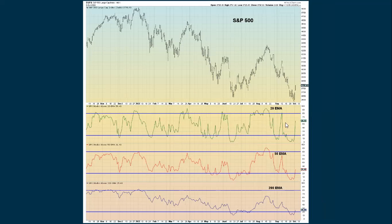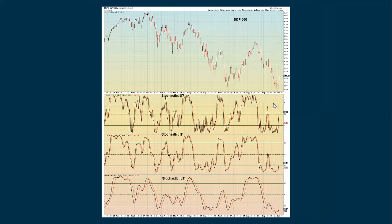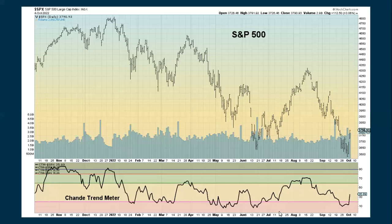Our 20 period moving average study showing a lot of improvement, as is the 50 and the 200. So they've all come out of being extreme negative currently. So this oversold condition has now been worked off according to this chart. Our stochastics, not extreme positive yet, but showing improvement in the short term, turning up and looking better with the intermediate term, and still extreme negative, but starting to turn up with the long term.